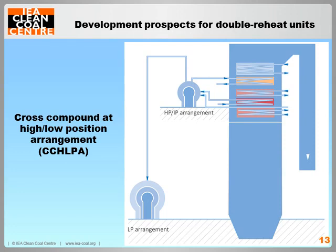Engineers at the Shanghai Waigaoqiao power generation company in China have developed a unit configuration called the cross-compound high-low position arrangement, or CCHLPA. The high pressure and intermediate pressure turbine modules are mounted at the same level as the outlets of the boiler steam headers, which is roughly around 80 to 85 metres above ground level, and the low pressure modules remain roughly 17 metres above ground level in the conventional turbine house.